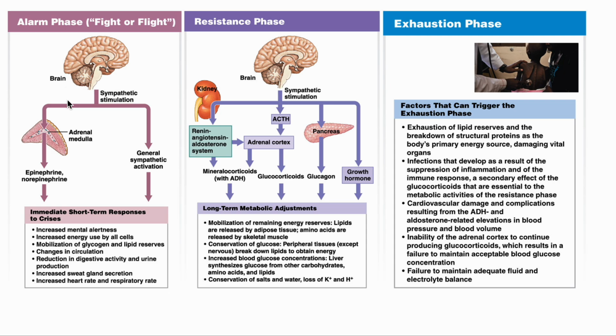And as long as we shut that phase down in a relatively short period of time, it's fine. It's normal. The problem is when we maintain those stress levels and shift into the resistance phase and then into the exhaustion phase. That's where it really gets problematic.